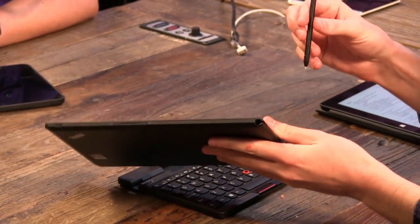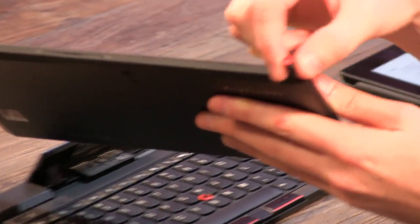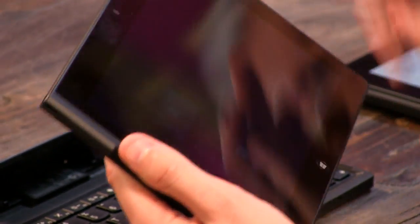I see one thing on it, though, that the Dell does not have. I see a stylus on it. Yes, one thing this does have is a stylus. And by the way, a better place for the stylus than the Surface Pro, which just glues the stylus magnetically onto the side. At least you've got a holder there. Thank goodness. And it's got an actual Wacom digitizer in it.